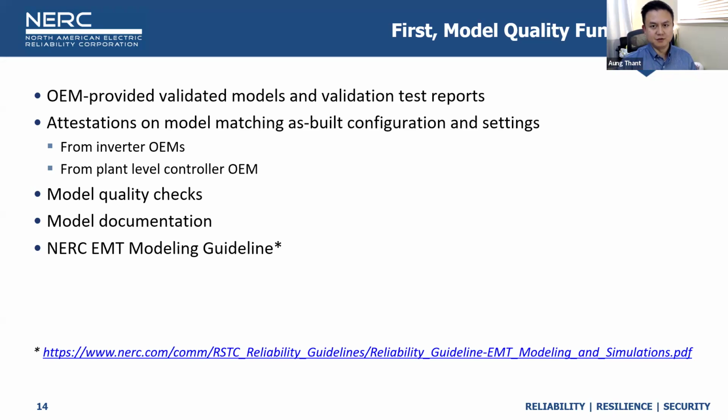For more information on this model quality fundamentals, I will refer you to the NERC reliability guideline on EMT models and simulations that we published last year, March 2023. We cover in there model quality checks and what kind of documentation to ask for. So please have a look.